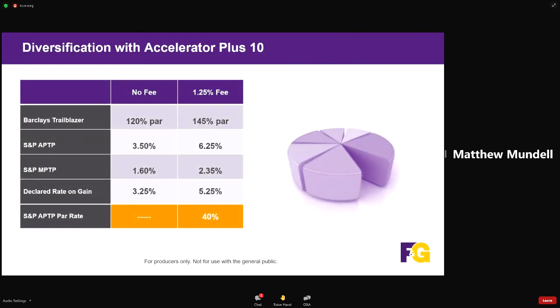Not to beat a dead horse, but here are our participation rates. Again, very, very high for an income product, especially one with the historical performance of that Barclays Trailblazer. And then the 1.25% fee works exactly the same way as it does in the Accumulator Plus.